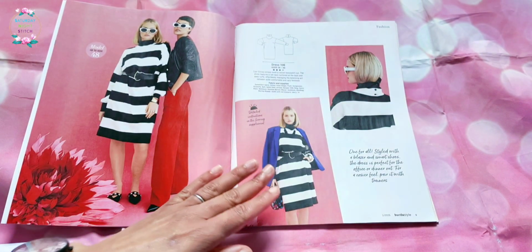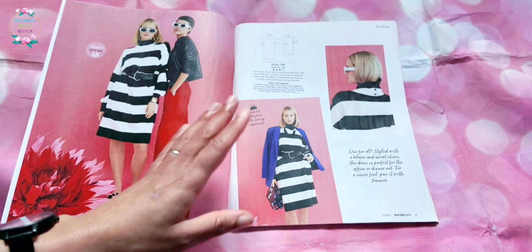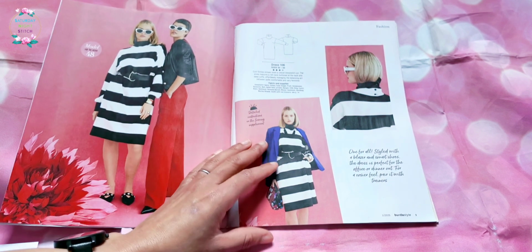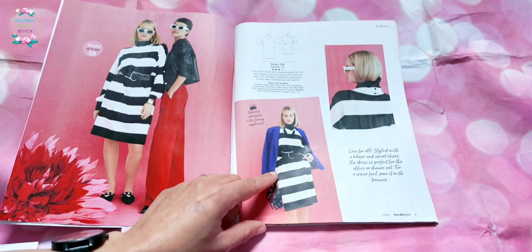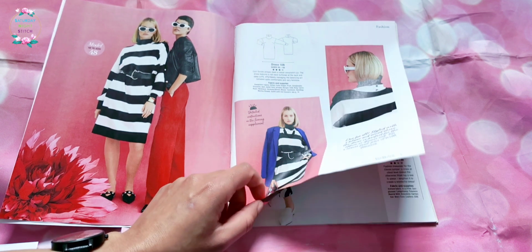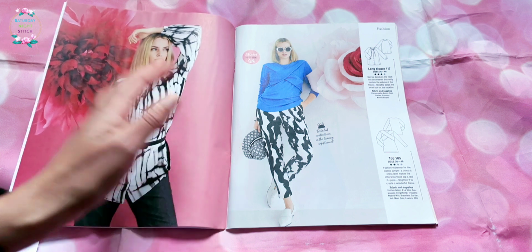On the model, it does look a lot baggier, so I would just measure out the front pattern piece around the waistline just to check and make sure that you are going to get the fit that you would like. I love the use of the bright fabric. Let's see, what have they used? It's sweatshirt fabric, and it's like a really bold stripe, which is quite eye-catching, particularly in winter.